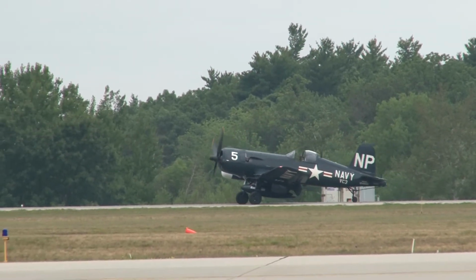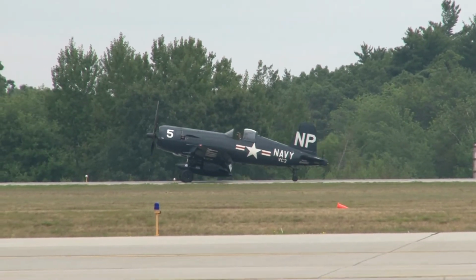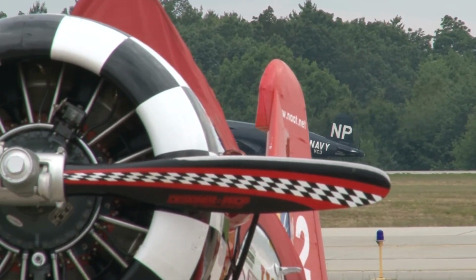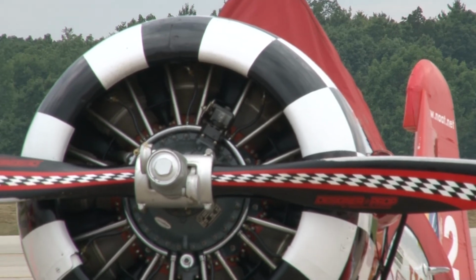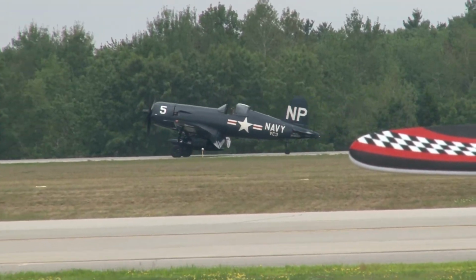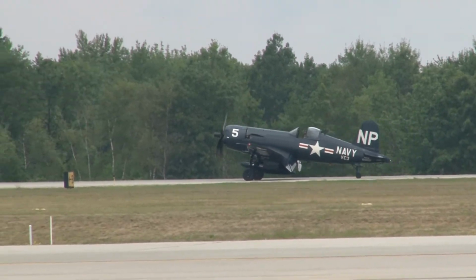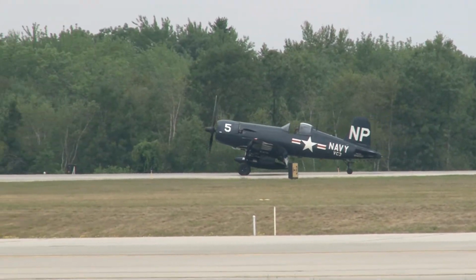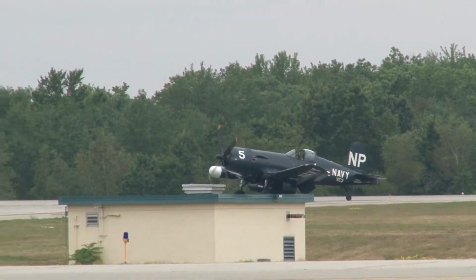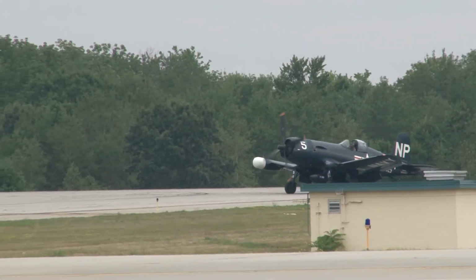I want you to watch the Corsair now. Dan McCue is going to show you how they put these aircraft on board the aircraft carriers. Once they landed on the flight deck, they fold their wings, and you're going to see that, then be put on an elevator and taken down to the hangar deck. So Dan McCue, as he comes in the taxiway there, is going to show you how the F4U folded its wings.